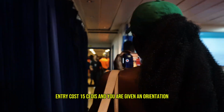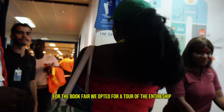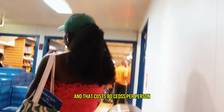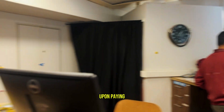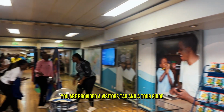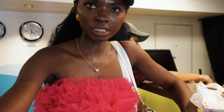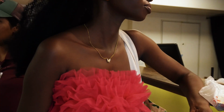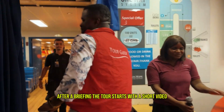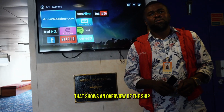Entry costs 15 cedis and you are given an orientation for the book fair. We opted for a tour of the entire ship and that costs 80 cedis per person. Upon paying, you are provided a visitor's tag and a tour guide. After a briefing, the tour starts with a short video that shows an overview of the ship.